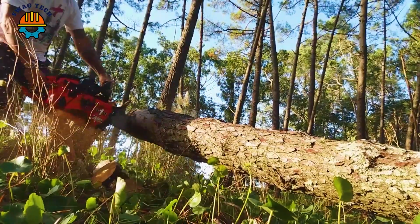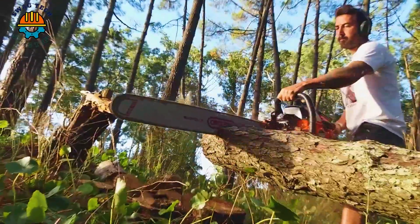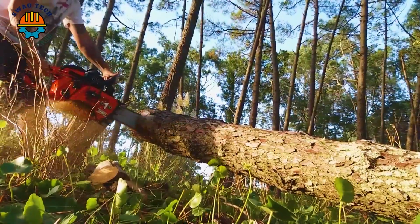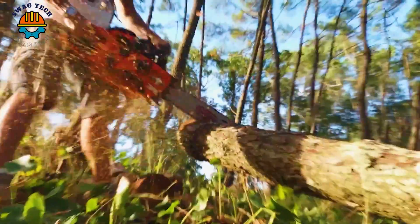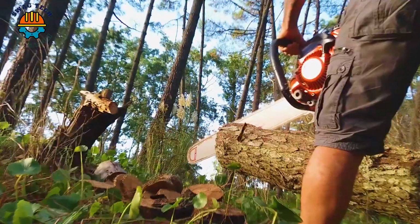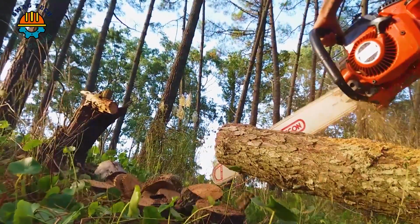The powerful Echo CS 1201, with its formidable 116cc engine, conquers dense forests with ease, easily cutting through towering trees and reducing them to manageable chunks of wood.